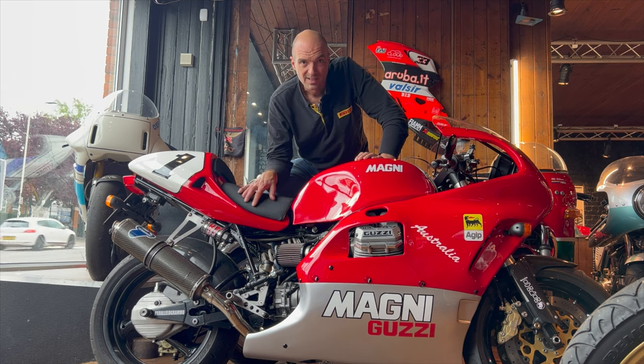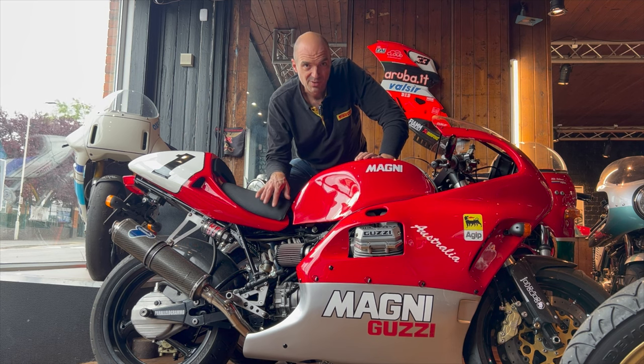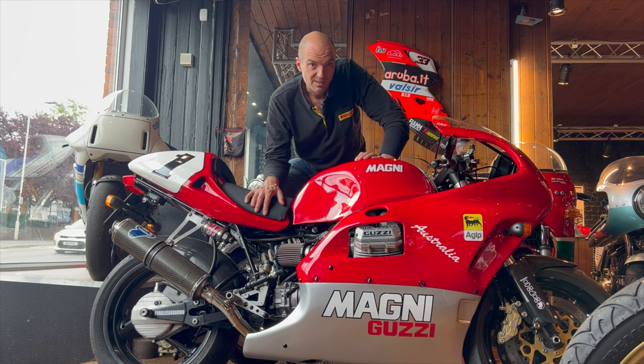If I understand it correctly, it first was prototyped and then raced by the Australian importer, and it was so successful that they actually named it the Australia after him and his efforts with the bike. So it's got its roots in racing, and you know, it's a wonderful, rare and interesting motorcycle.